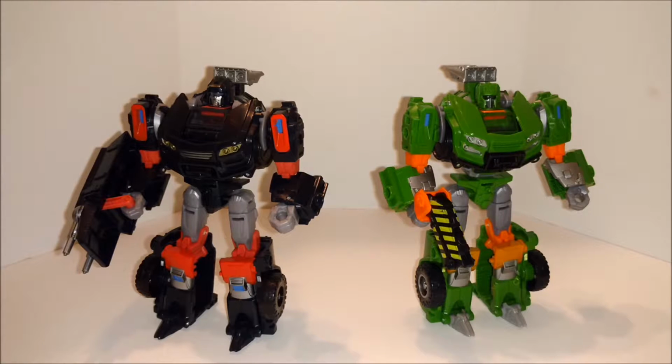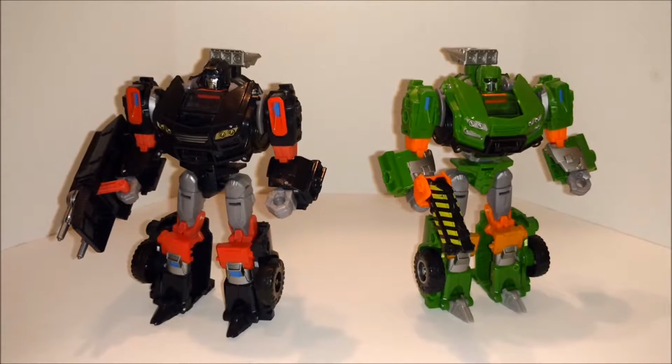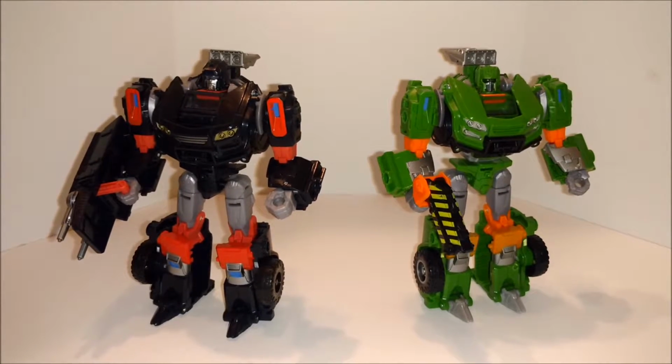Are they great? No. That's why they made KO Voyagers of them, because they do work as Voyagers. They would work better as Voyagers. They just don't work as deluxes. But would I recommend them? No. Honestly, if you get the KO Voyagers, get those because it's the same thing.